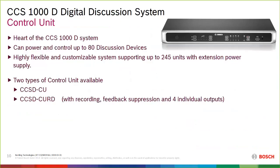So our control unit, looking at the components themselves, there are two models, and basically what we have is the CU and the CURD. What you're getting with the CURD is the addition of the internal recording, feedback suppression, and 4 individual outputs. We wanted to give options to hit different price points. I will say the CURD with those additional features is by far a more popular selection. And we also are looking at the control unit being able to power and daisy chain 80 discussion devices. And with the addition of external or extended power supplies, we can get up to 245 discussion devices on a CCS 1000 system. So extremely flexible.